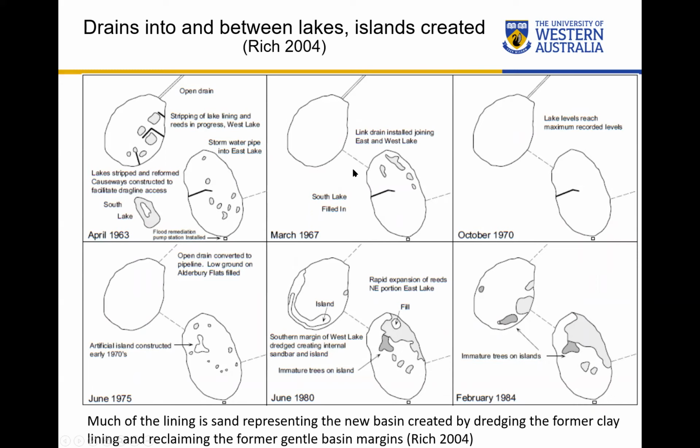South Lake was still here, but it was filled in by the time that an aerial photography was taken in 1967. They started connecting up the two lakes, so that one thing you should know about the 60s was that they were particularly wet, and so there's great concern about flooding. The lakes got very full. There was lots of flooding of the Alderbury Reserve. So this is the water, what would be the Metropolitan Water Authority at that stage, connecting them up.